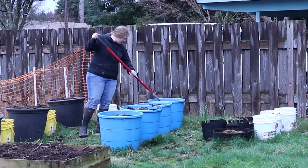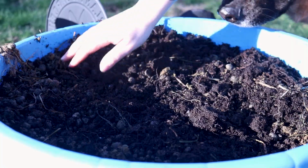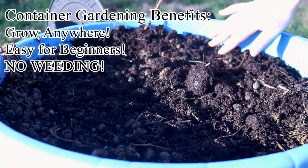Are you looking for a way to get your hands dirty with gardening but don't have space for a traditional garden? Well, in this video, I will show you how container gardening can be the answer. Container gardening provides many benefits to gardeners of all levels.